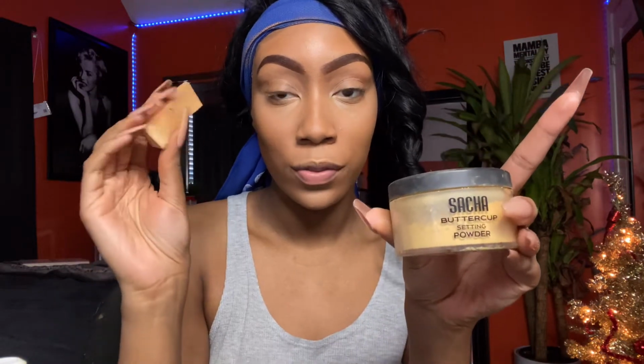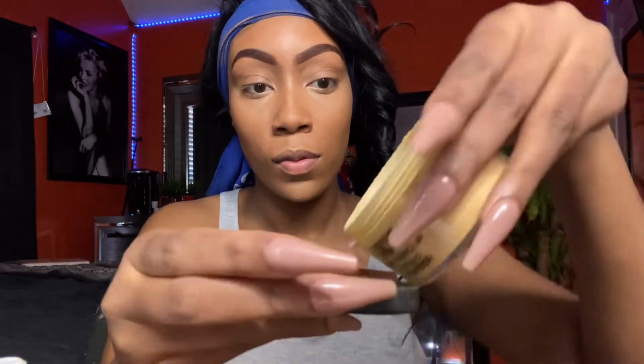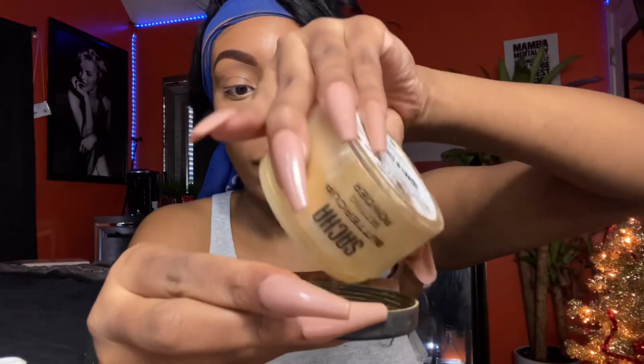Okay, so now we're going in with Sacha Buttercup powder and a cosmetic wedge you can get at the beauty supply. And I absolutely love this powder. I swear by it. Okay, so you add it to the lid. I also want you all to know I use the darker version. Apparently there's 2 versions of Sacha Buttercup and I use the darker one. But I'm going to apply this almost everywhere I just put concealer.